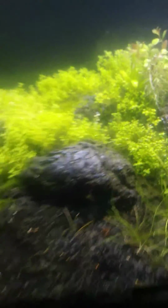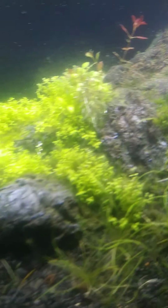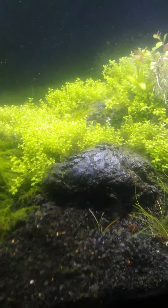I'm not sure if you can see any of the bubbles, but when my CO2 stops, I have some blue-eyed rainbow fish in here. Really cool though. This rock was covered with algae, and I forgot about the blue color that came off this rock. This is lava rock. I forgot all about that blue color that was in here.